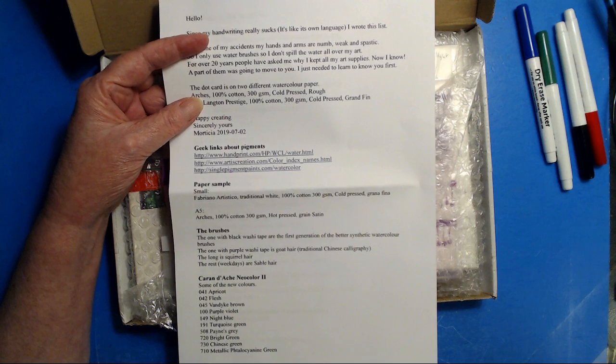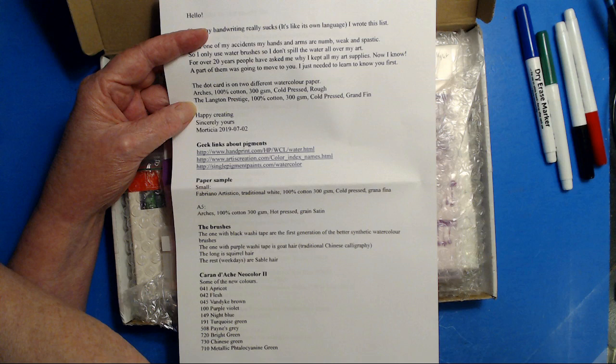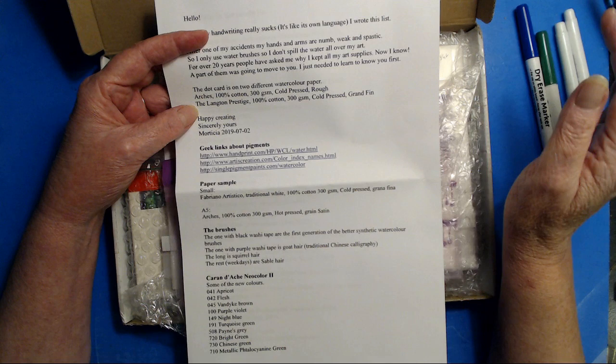And, you know, Morticia, that is so amazing, and I am so grateful to know people like you. The generosity in the art community, and especially among artists, of which I consider colorists to also be artists, is simply amazing. I love this.